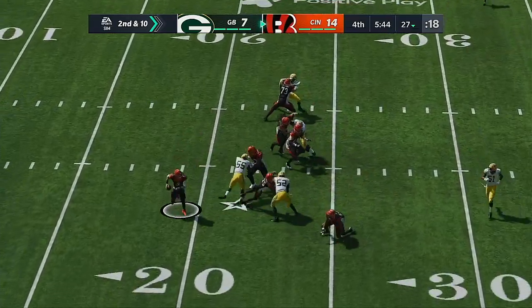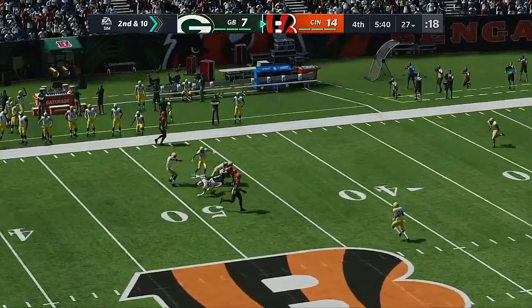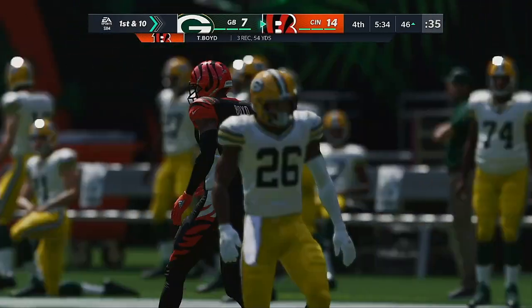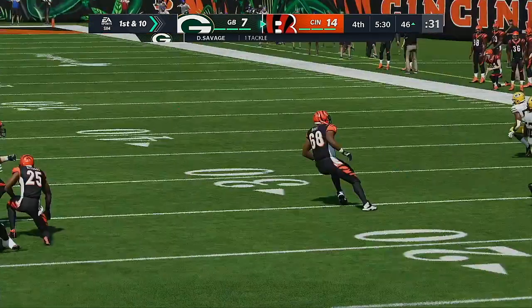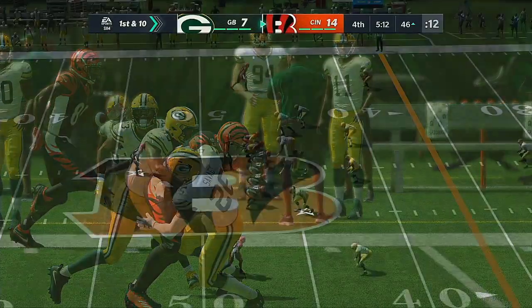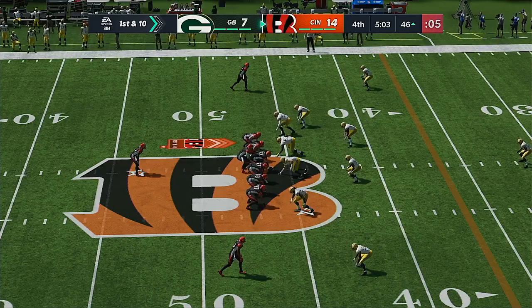From the shotgun, it's Burrow. Again, he'll target Boyd, this time successful. And he'll be taken down, but not before they work it across midfield. 27 yards there, a first down. Tell you what, he's been able to put the ball in some tight spots all game long. That throw, no different. Yeah, a lot of people would call it a gutsy type of a throw. I think he looks at it as, I can do it, so it's not that big of a deal to me, and I'm going to keep firing.